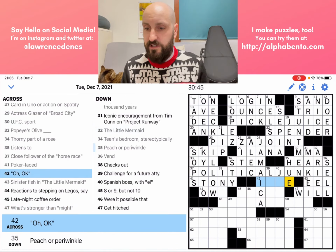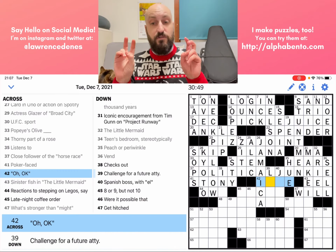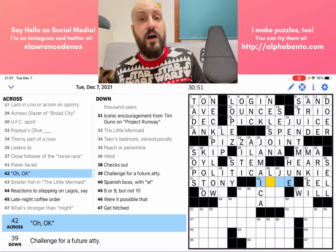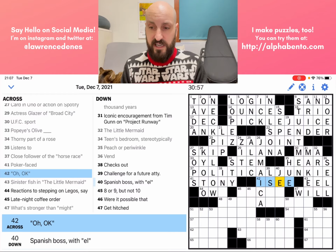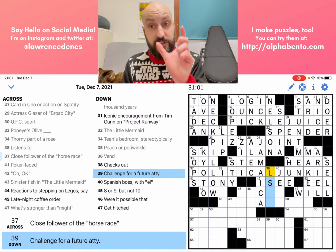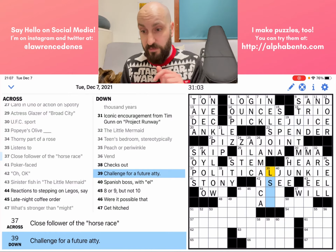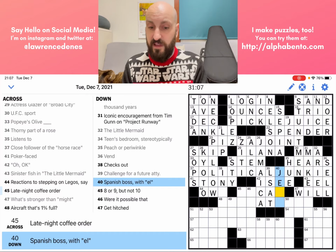Okay, let's go to 42 across. Oh, okay. This is in quotations, so it's something that you would say that could replace "oh, okay." I'm guessing that's "I see," maybe? And then 39 down, challenge for a future attorney, with an abbreviation in the clue, so abbreviation in the answer, that would be LSAT. Spanish boss with L, that'll be jefe.